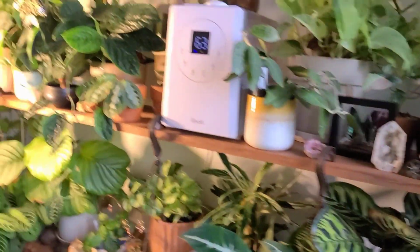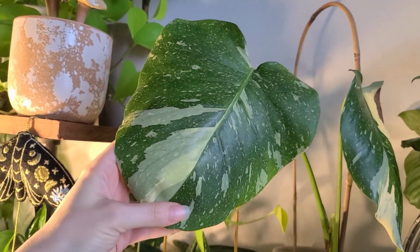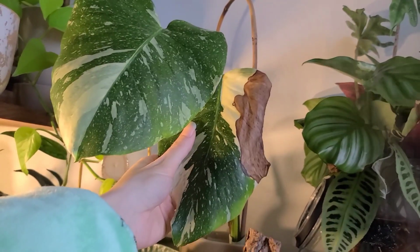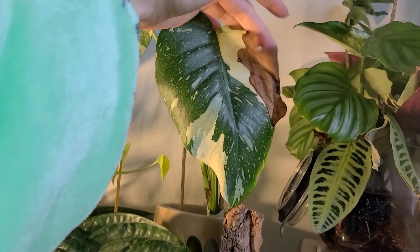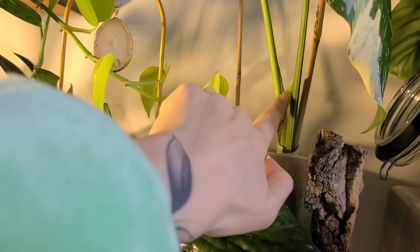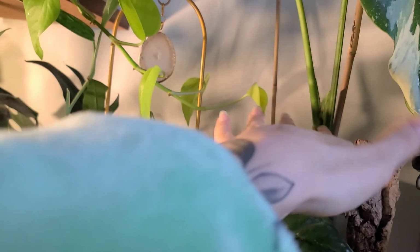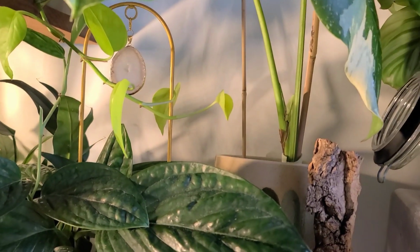But there is that. And then up here, I haven't shown you guys my Monstera Thai Constellation in quite a bit. So this is how she's doing. Her oldest leaf is browning here. I kind of expected that to happen, to be honest with you, just because this is the oldest leaf and it is a propagation, but she is pregnant. It might be difficult to see, and I don't anticipate this leaf popping out super fast, but it is working on a leaf, and I'm not mad about that.